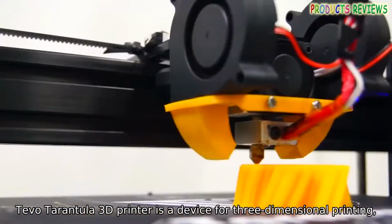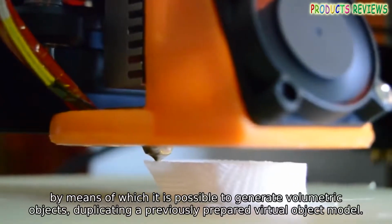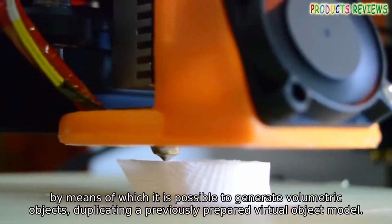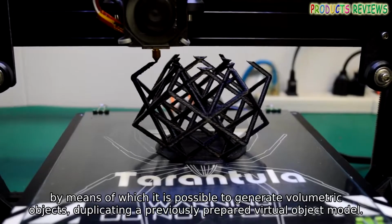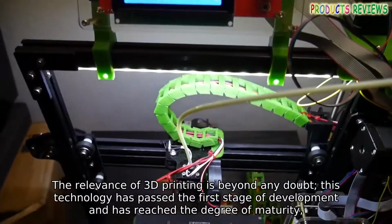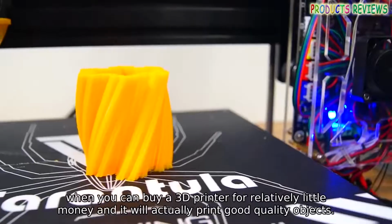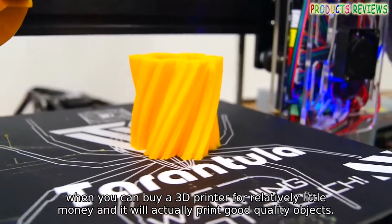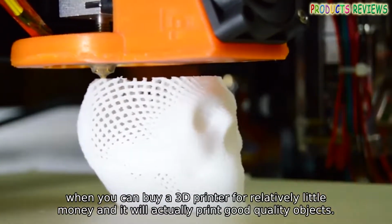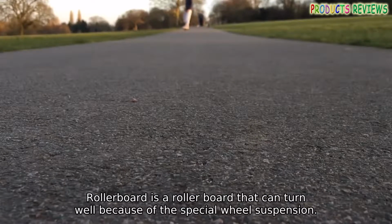Tarantula 3D printer is a device for 3-dimensional printing, by means of which it is possible to generate volumetric objects, duplicating a previously prepared virtual object model. The relevance of 3D printing is beyond any doubt. This technology has passed the first stage of development and has reached the stage of maturity when you can buy a 3D printer for relatively little money and it will actually print good quality objects.